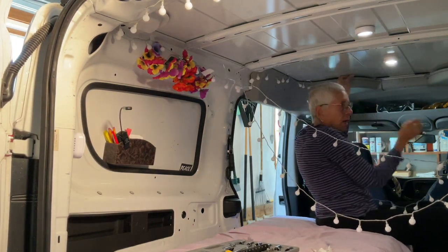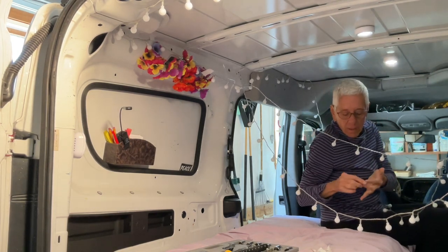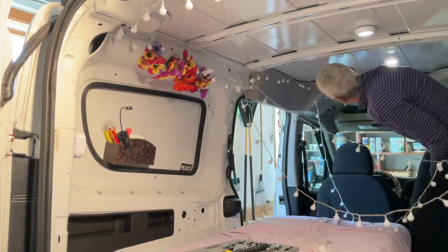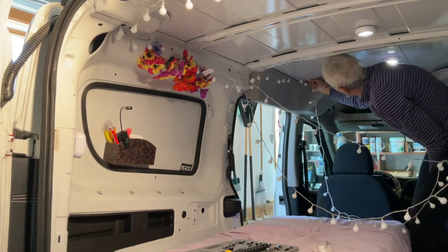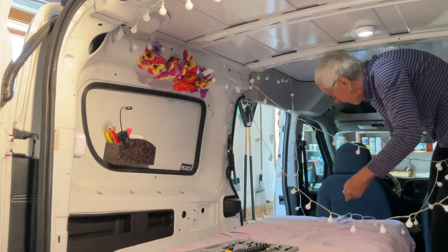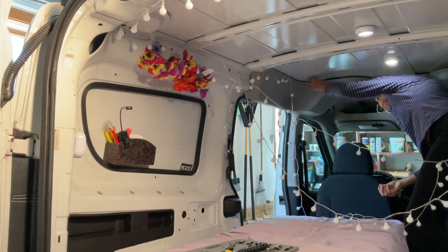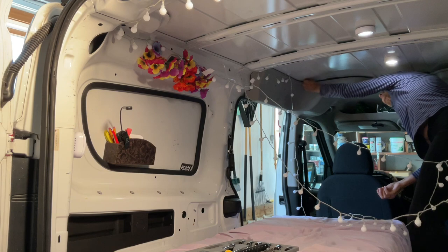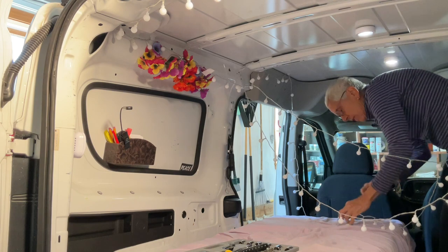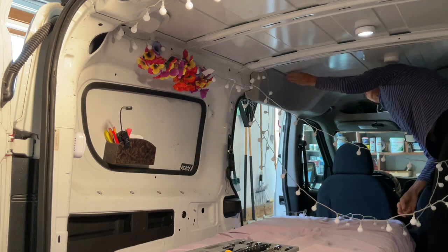I had it right over my counter, so whenever I was doing anything on my counter, it felt very well lit. But if I put these on, it would hardly make a difference. That's my opinion on lights. And I think I want a different lighting solution.